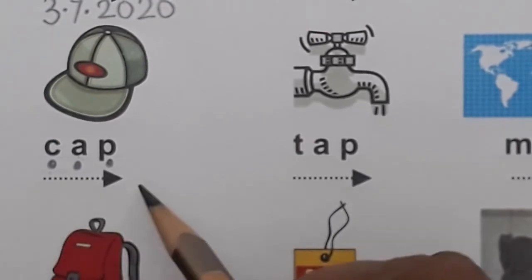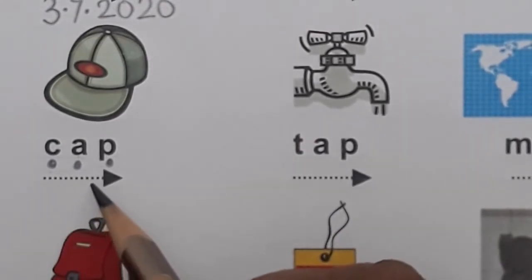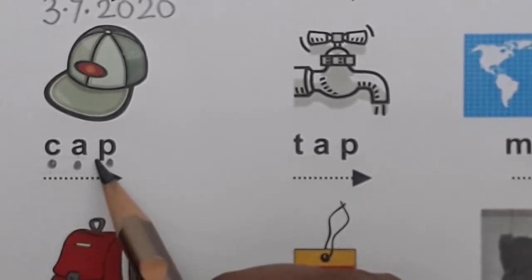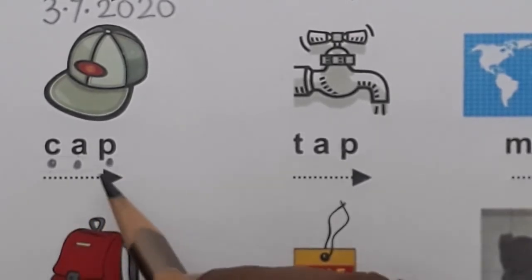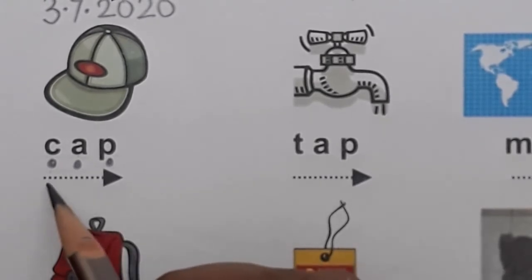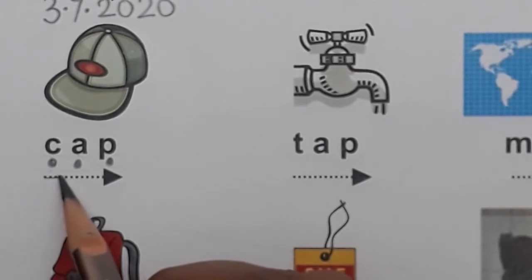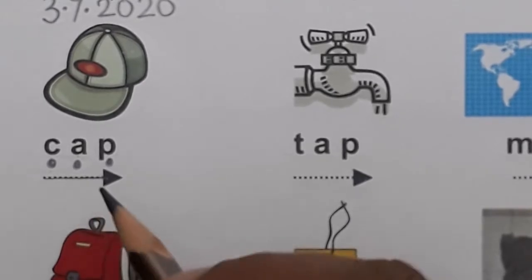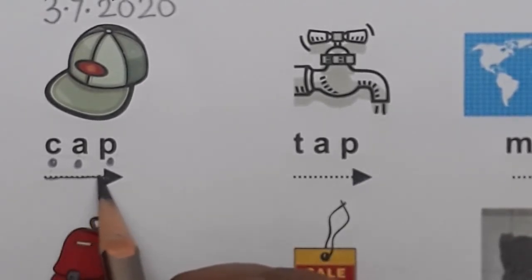Now, how do we read? Let us join. Listen to Archana ma'am and join together. K, a, pa. These are the three sounds. And I have to join these three sounds by moving on my dotted line. Okay? Let us begin. K, a, p, cap. One more time. K, a, p, cap.